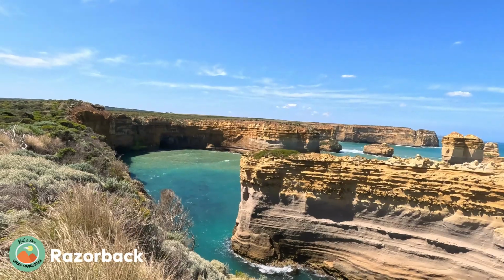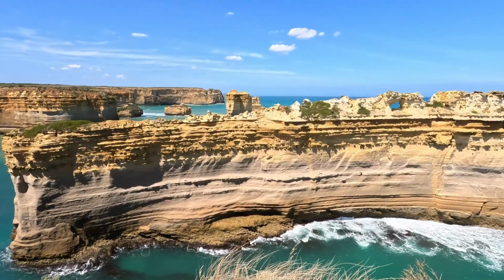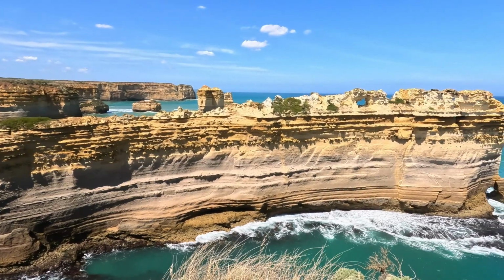Alright, so we're at the Razorback. Check this out, absolutely awesome. So it's just an island here that just juts out, but it's absolutely stunning. It's even got a little arch on it.